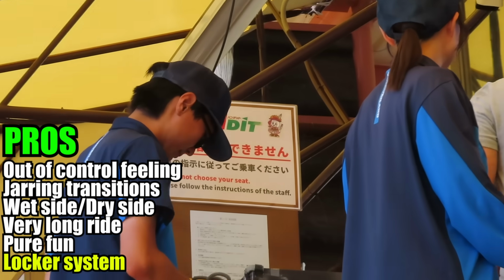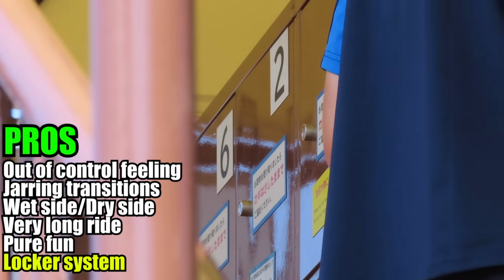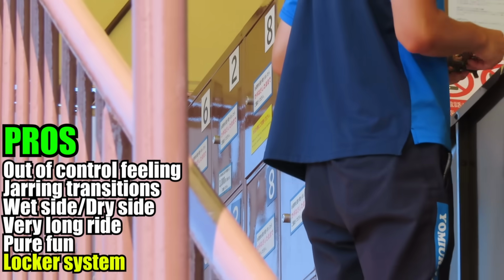You get to lock your stuff up before you get into the station. You have the key so you know it's secure. This is not uncommon in Japan, but I still think it's a good system.